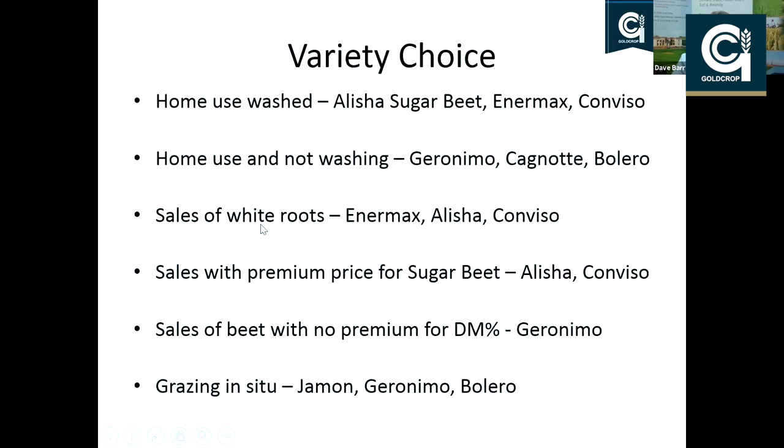Where someone is selling roots, they've got to be white. Enermax is going to give you the highest fresh yield. Alicia and CONVISO are just a small little bit behind that. But if you can get a premium for sugar beet, which is worth 5 or 6 euros more per ton, no problem, then Alicia and CONVISO are the best ones.